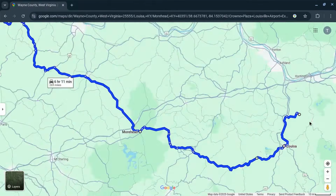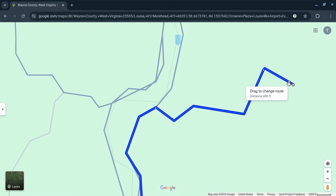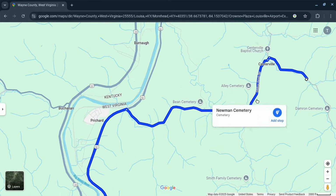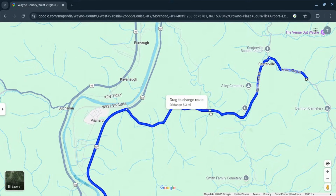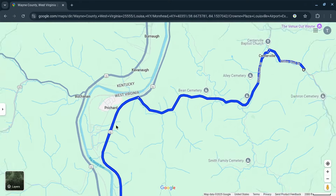Over here in West Virginia is Napier's. Now, the interesting thing was when I left Napier's, I had no cell coverage. So when I went to click the link to try to bring this route up on Google Maps, it didn't come through. So I sort of just followed the map that you're left with on the app with just roads. And once I reached Pritchard, then I actually had coverage again.